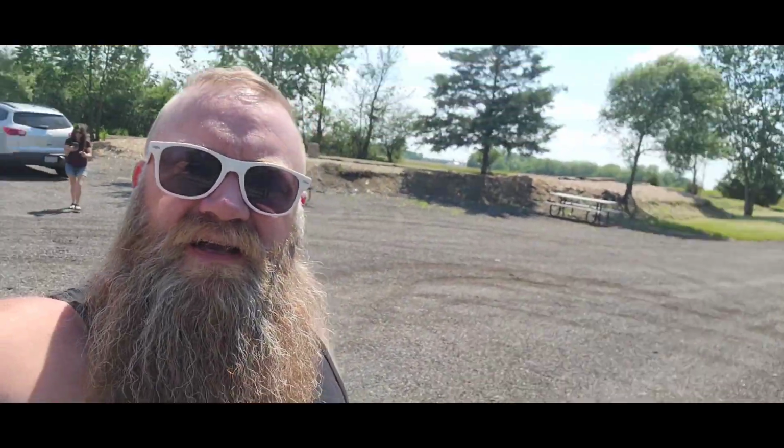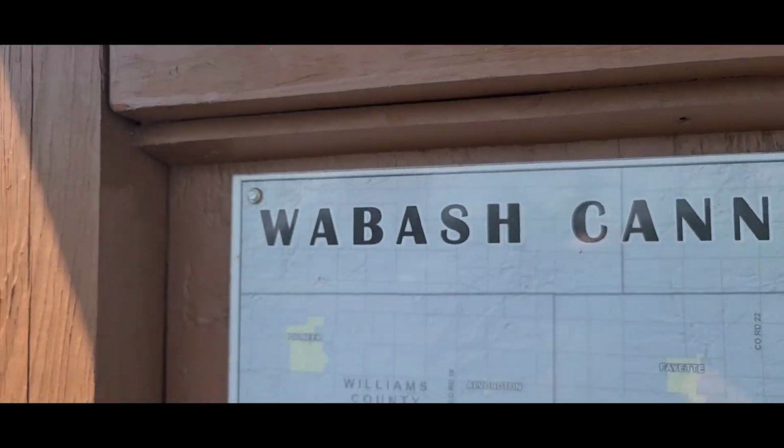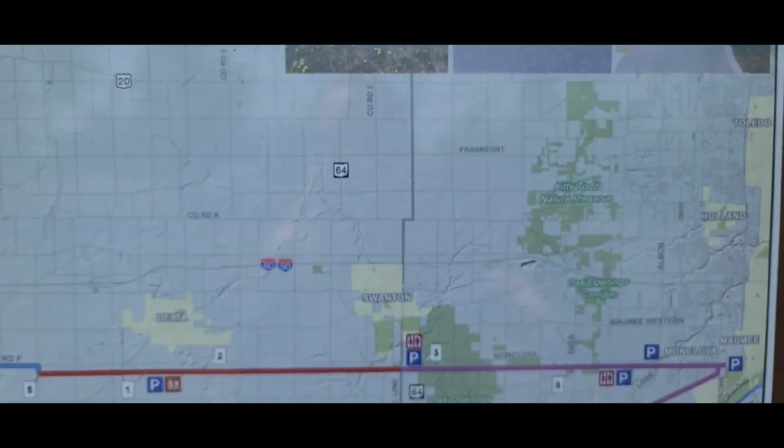All right, so we're just outside of Montpelier on County Road 17, and we're at the Wabash Cannonball Trail. We had to come over here for some appointment we had, and we thought, let's check out a trail while we're here. Duke loves to walk, and this is the Wabash Cannonball Trail. Looks pretty nice.